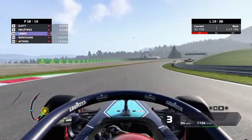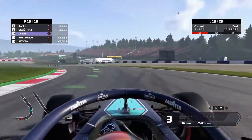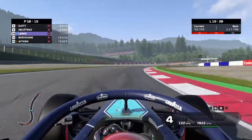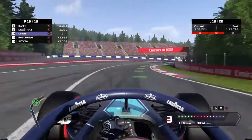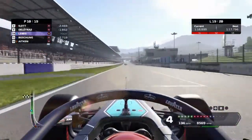We nearly got off track again. Like, what has my driving become? It's because it's near the end of the race, and for some reason at the end of the race I'm always lazy. And I don't have great reaction skills. So, yeah.